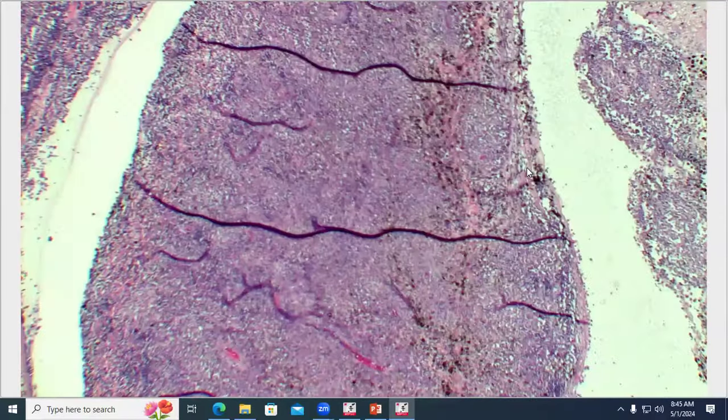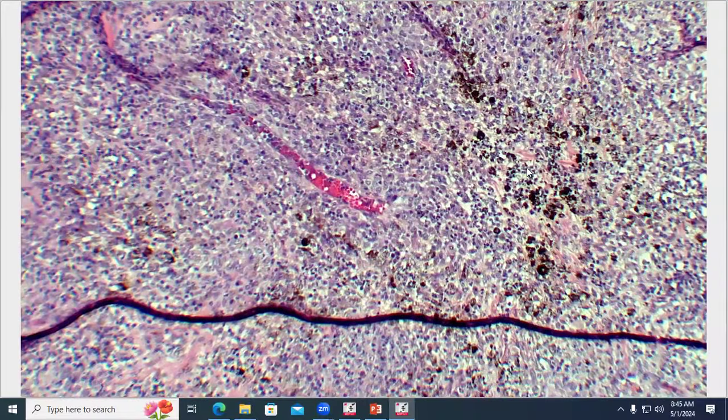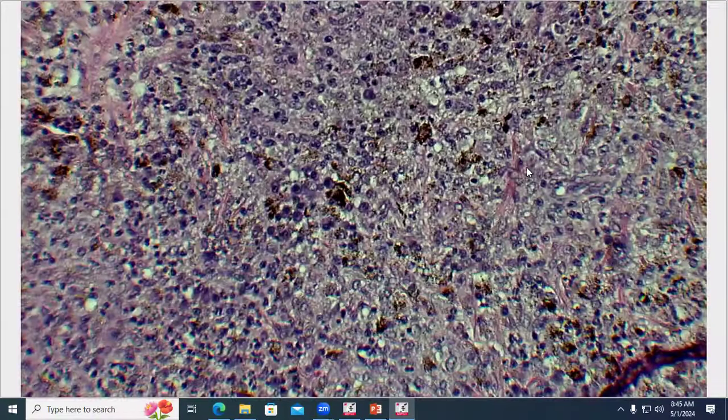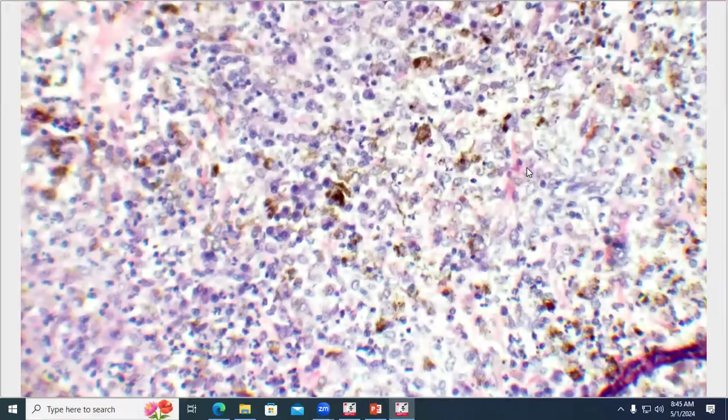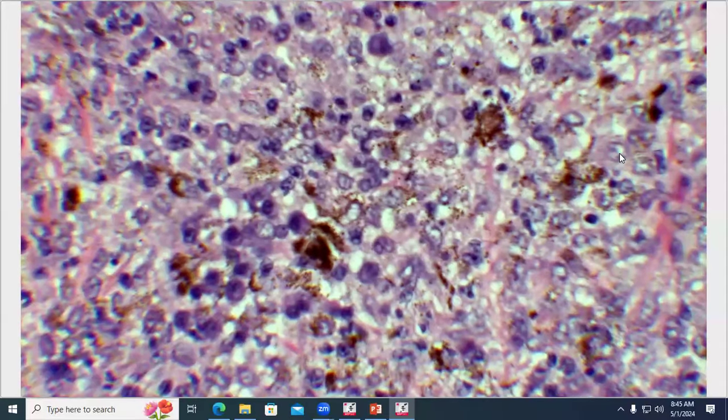When you go closer, and you will need to get closer to make sense of this, you will see a mixed infiltrative population. We have a few neutrophils here and there, but a lot of macrophages in the background and mononuclear cells, lymphocytes, fewer plasma cells, then you get a little closer.